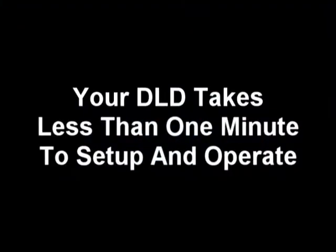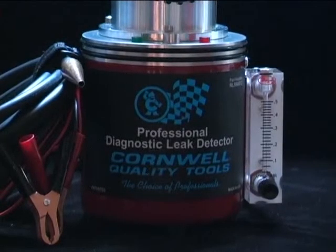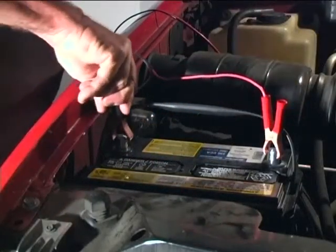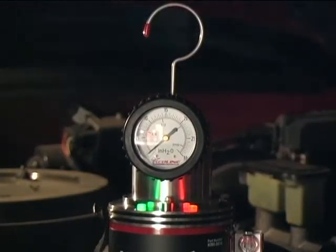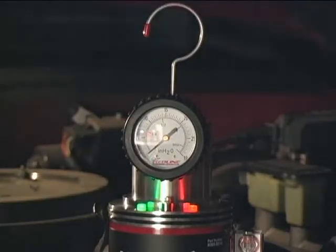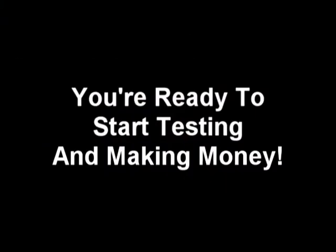Quick and easy to set up and operate. The diagnostic leak detector is simple to hook up and easy to operate. Just connect the machine to compressed air and clip the power leads to the vehicle's battery. The green light indicates you're hooked up to the car battery. The red light indicates you're in a smoke cycle. Push the silver button to start a 5-minute smoke cycle. Press this button again to stop the smoke cycle at any time. That's all there is to it. We're ready to start testing.